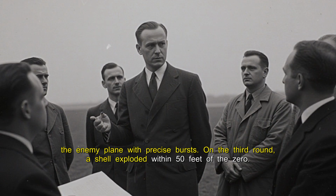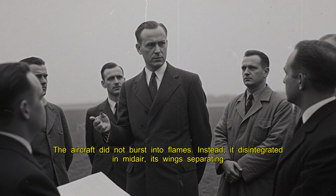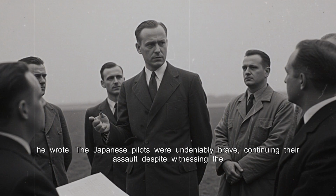On the third round, a shell exploded within 50 feet of the Zero. The aircraft did not burst into flames. Instead, it disintegrated in midair, its wings separating from the fuselage, engine falling away, and pilot's body tumbling through space. Van Allen later described it to his wife as systematic slaughter. "The proximity fuses turned our ships into fortresses," he wrote.